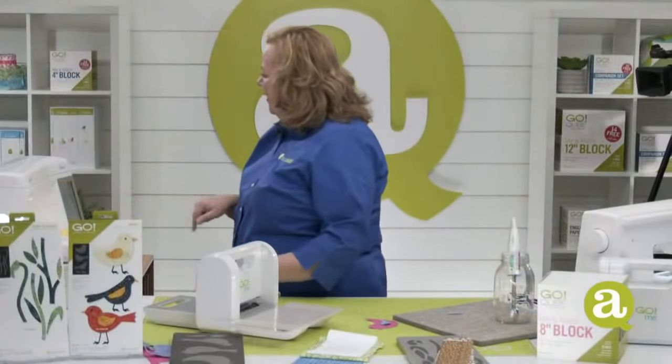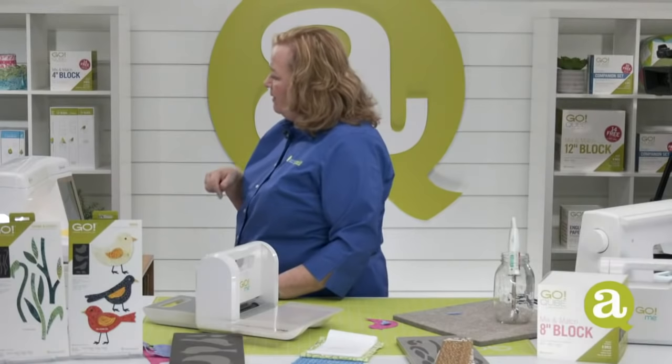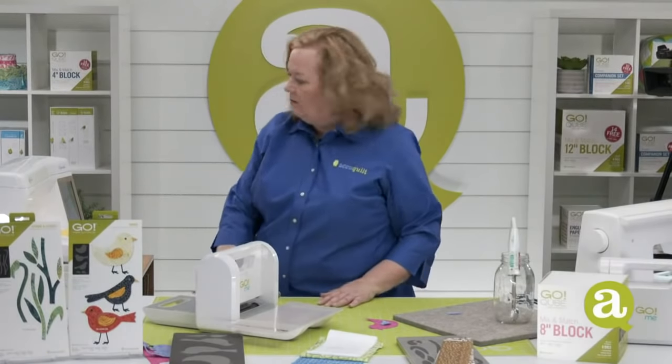It's going to start by putting the feet on. And since I'm using yellow fabric, I'm going to make the feet just black so you can see them really easily.